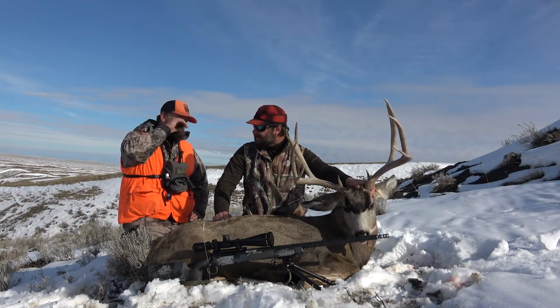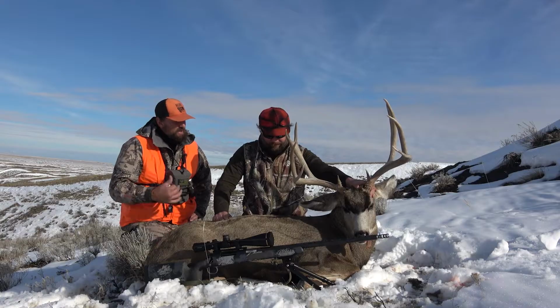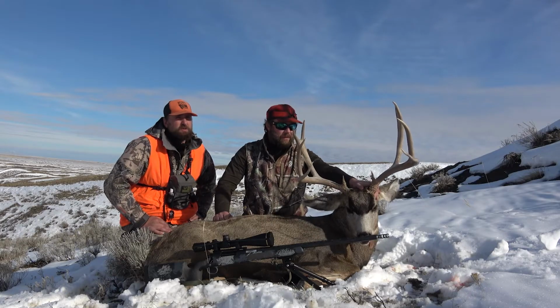He's got a whitetail doe tag. I have a whitetail doe tag. We're going to hunt up in a different spot where there may be some cow elk.